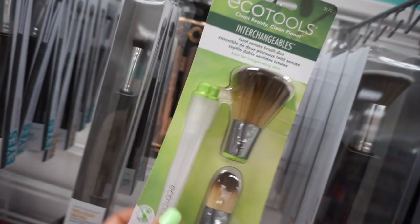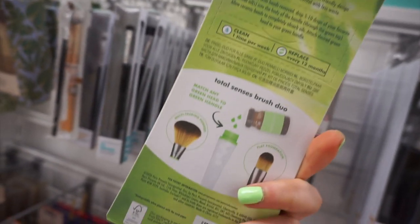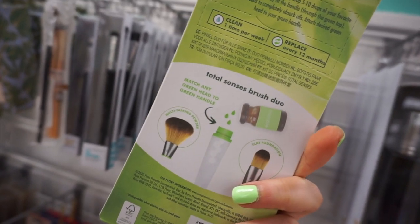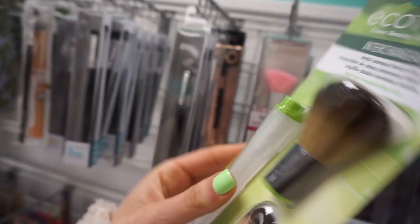EcoTools has this cool brush. You actually can put an essential oil in the handle, and then you can switch off the brush heads. So it's infused with an essential oil. I thought that was really interesting, but always make sure you dilute your essential oils.